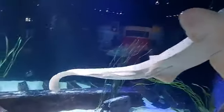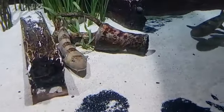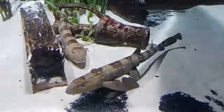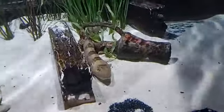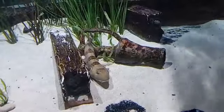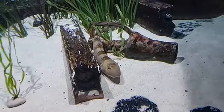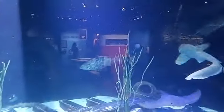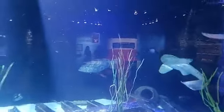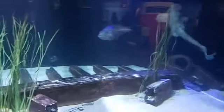Now the other two differences between sharks and bony fish are things that we can't really see by just looking at the animal. For one thing, sharks have a skeleton that is made entirely of cartilage. So cartilage is that stuff that makes up your ears or the tip of your nose. And sharks have nice hard cartilage making up their skeleton, whereas fish have bones. That's why they're bony fish.